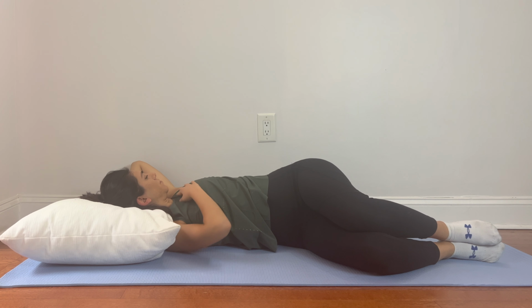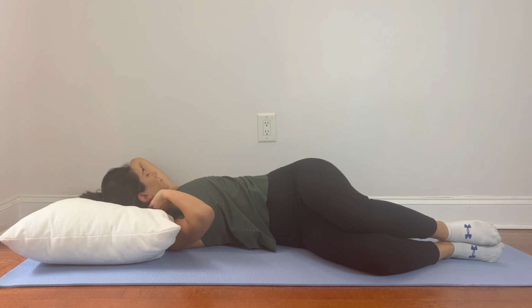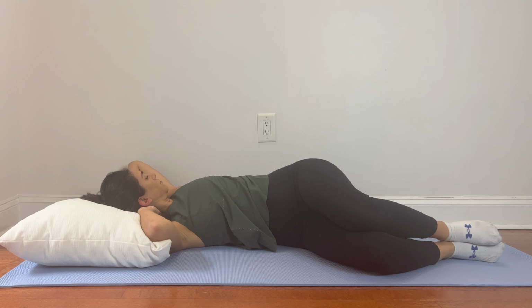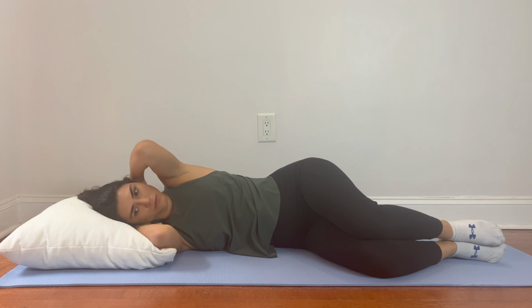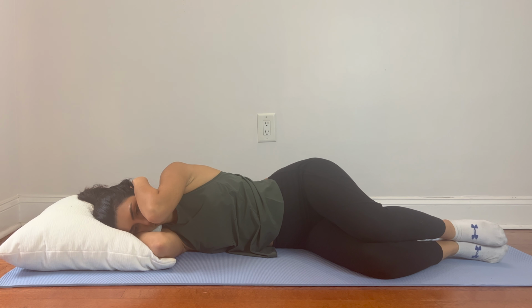or upper to mid-back. As you open your arm, follow it with your eyes and make sure your bottom arm stays on the floor. You can take a few deep breaths here, expanding your ribs while you breathe in and relaxing a little more when you breathe out. On your last breath in, you can return to the starting position.